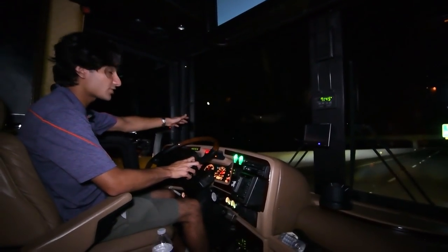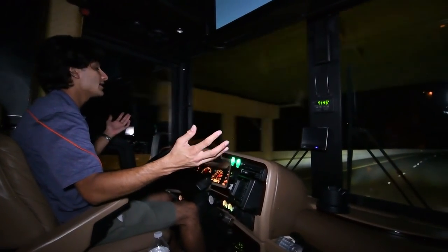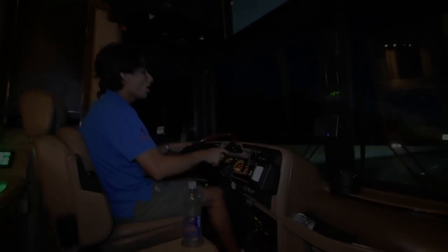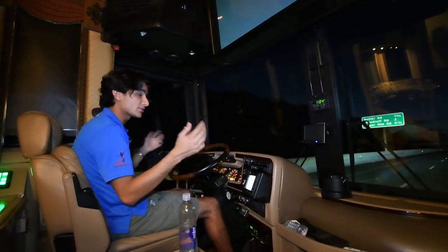That thing is one of the best driving coaches out there outside of the Prevost world. But this is just in a league of its own. I mean, this is absolutely stunning. All right, so right about now, you're seeing me absolutely freak out about how this coach drives.